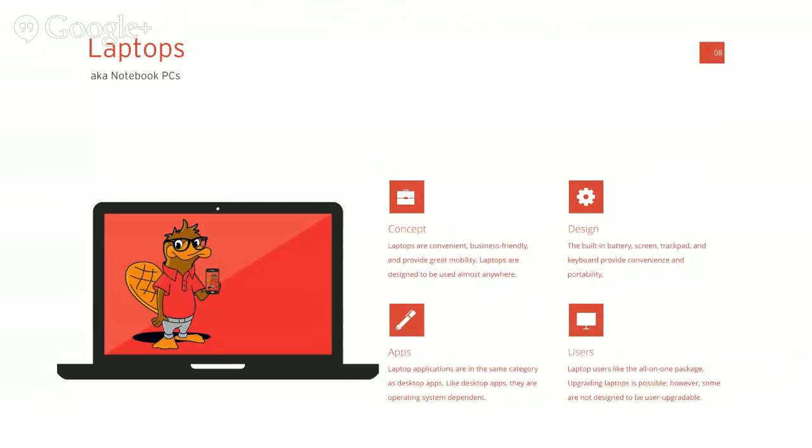These are convenient. They're great for students, kids who have to go to school, to classes. They're for people who want to move around. So salesmen or saleswomen or business people, it's very convenient. And a lot of businesses these days are only using laptops. They've moved all the way away from desktops.